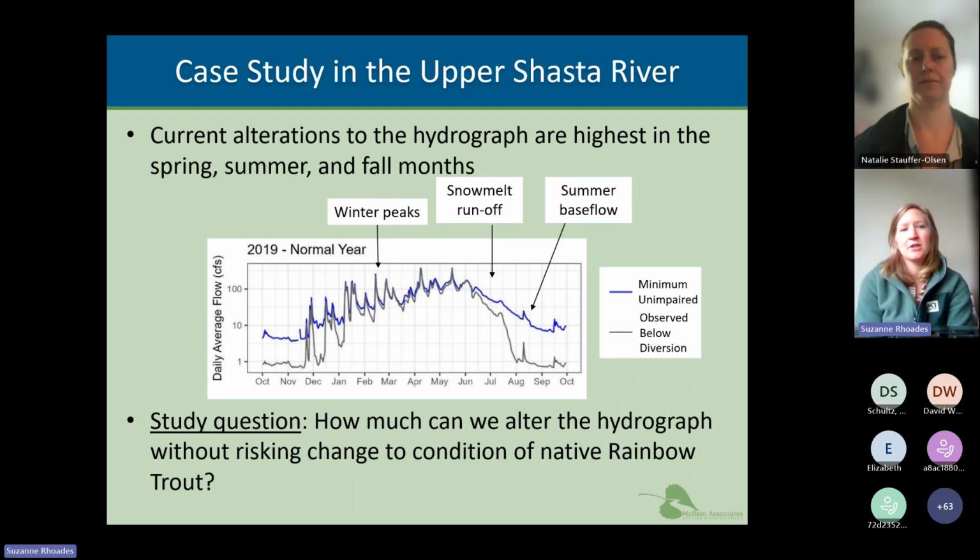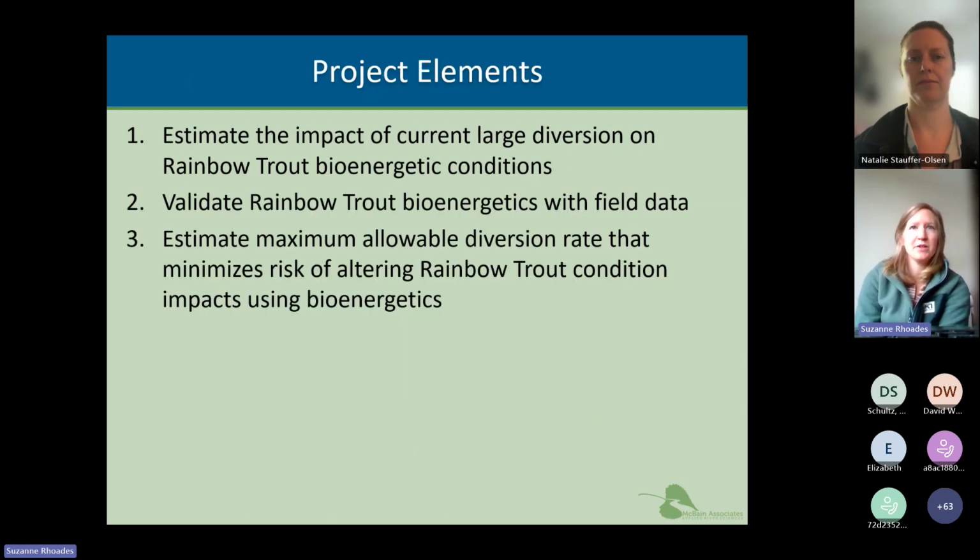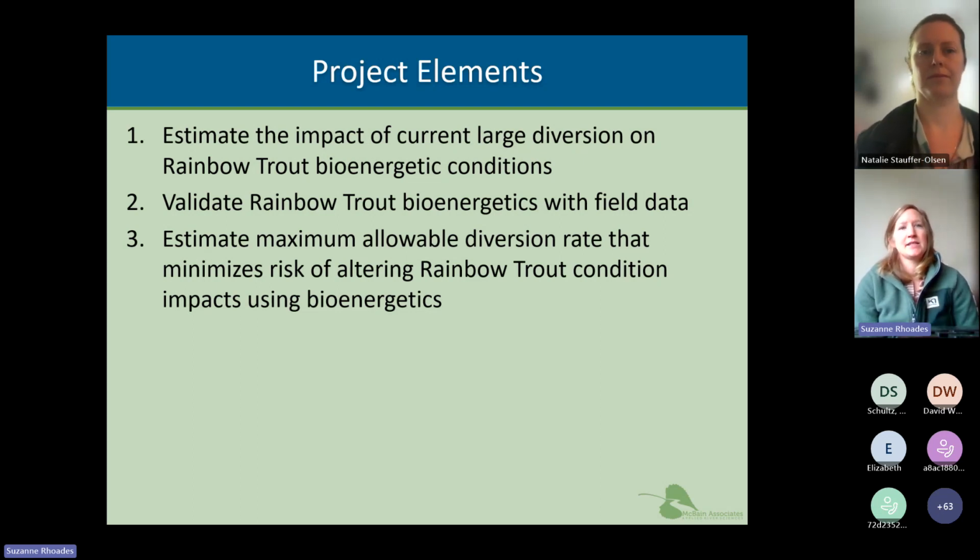So our main study question for this case study was, how much can we alter the hydrograph without risking change to condition of native rainbow trout? And we have 3 project elements that we'll talk about today. The first is estimating the impact of current large diversions on rainbow trout using bioenergetic conditions. Second is to validate these bioenergetics models with field data. And third is to estimate maximum allowable diversion rates that minimize risk of altering rainbow trout condition using bioenergetics.